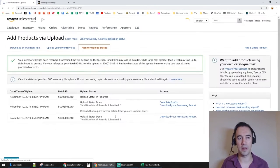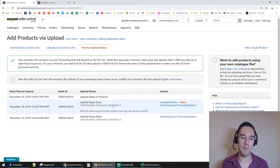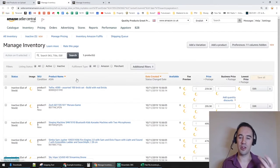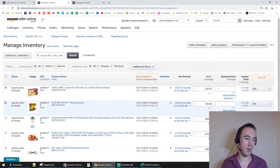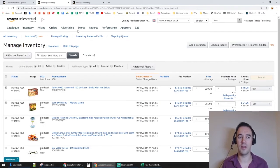And I can get it to send me an email, not a problem. And then I'm going to go grab a coffee, grab a drink, maybe check some emails, do some Facebook posts, and the moment I come back, these products are now going to be in my inventory, ready for me to create a shipment on. Maybe I can click on the right ones I'm after and say, right, let's create a shipment, replenish, send in replenishment inventory.